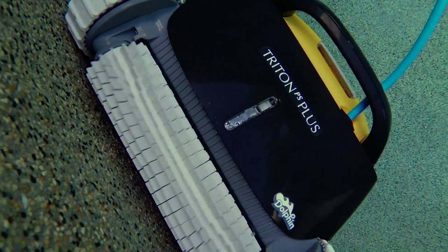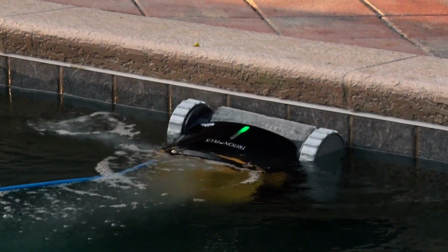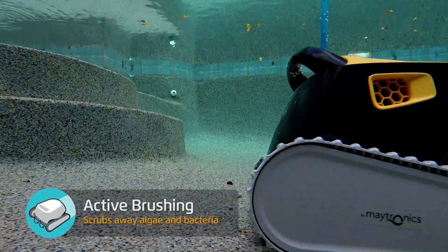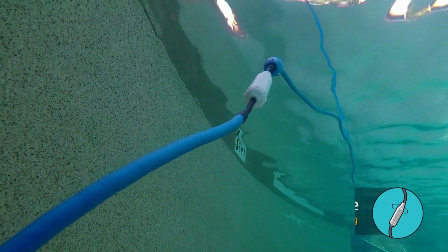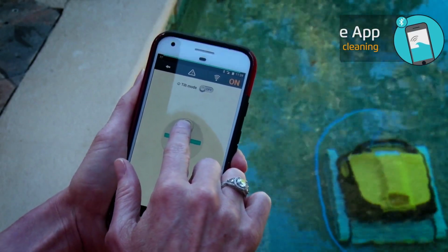But in that case, the Dolphin Nautilus Plus is a durable machine which has easy modular components, meaning that you can fix most of the parts of the robotic pool cleaner for a lower cost. Also, this machine is solid and robust, which can result in a heavy machine, especially when pulling it out of the water, and it needs to be handled with care.